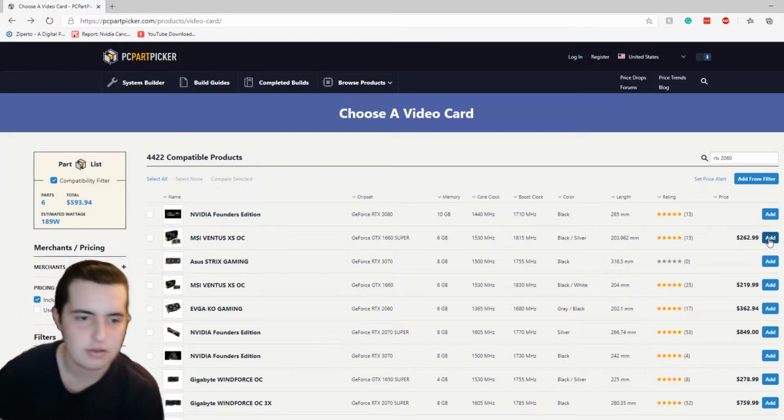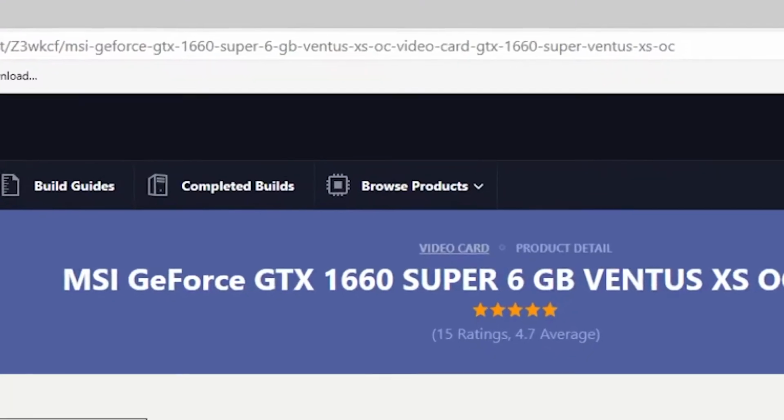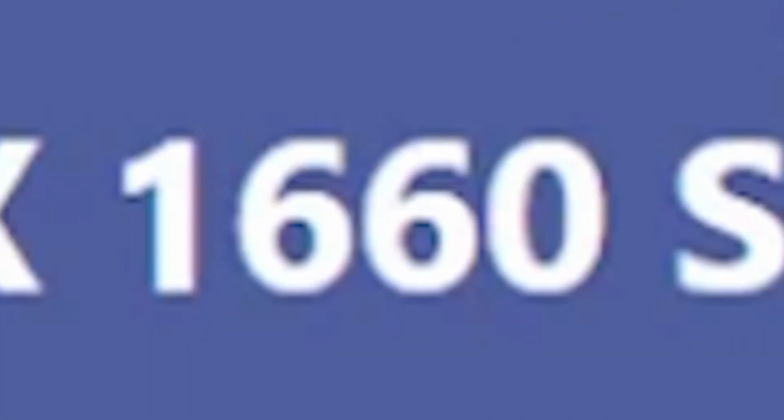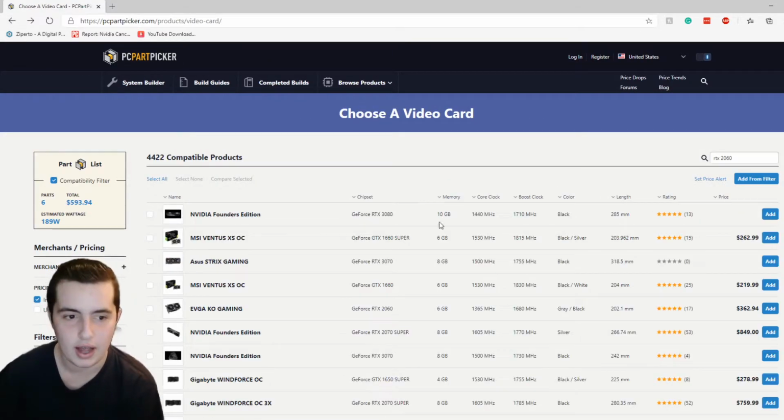We'll go with the MSI, $262. This is the one I have in mine. You can see a bunch of 5-star reviews. Bitch, is you blind? It's out of stock, but I'm not worrying about that. It does really well. It overclocks pretty good too. So we'll do the MSI one.